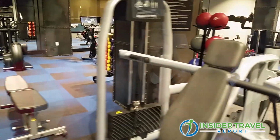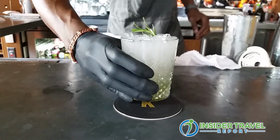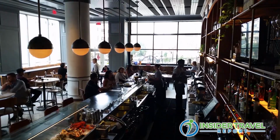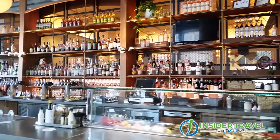The Catherine restaurant. You can never have enough good craft quality cocktails. The Brussels sprouts are to die for. The macaroni cheese is amazing. The ambiance, the style of it. Catherine is the bar to be seen in town.